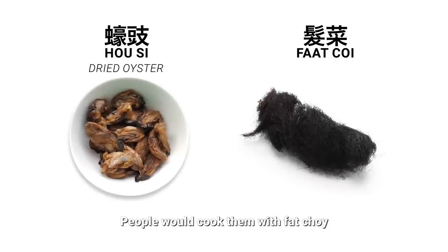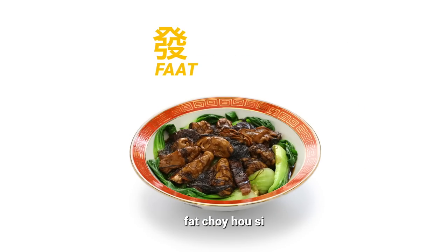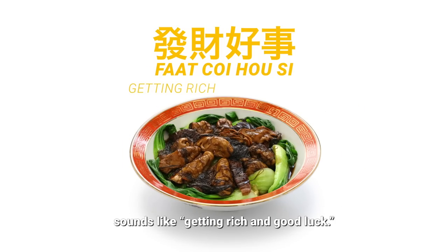People would cook them with fa choy, or black hairy moss, to ring in the new year. That's because their names together in Cantonese, fa choy hou si, sounds like getting rich and good luck.